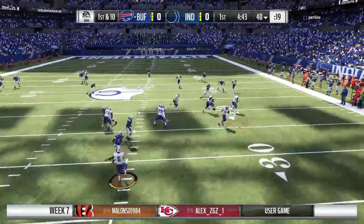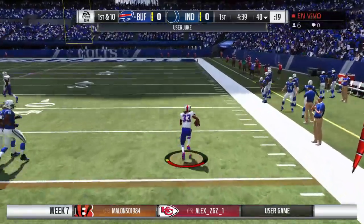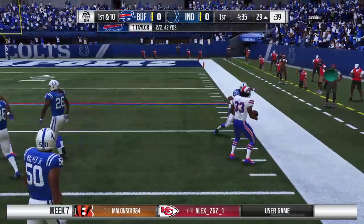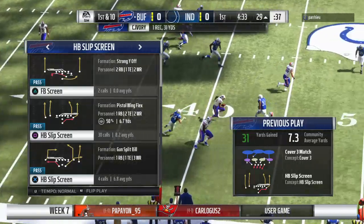They'll throw on 1st down with Taylor. They set up the screen to Ivory. Oh, and now he bowls him over. And he'll go down, but not before getting this inside the 30. That goes for a gain of 31.